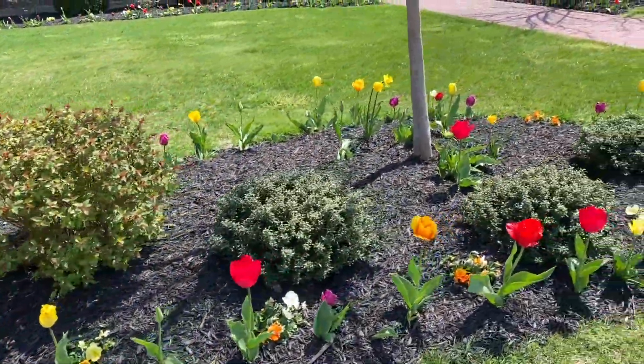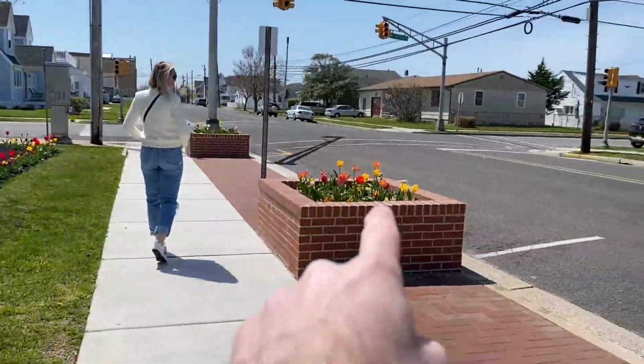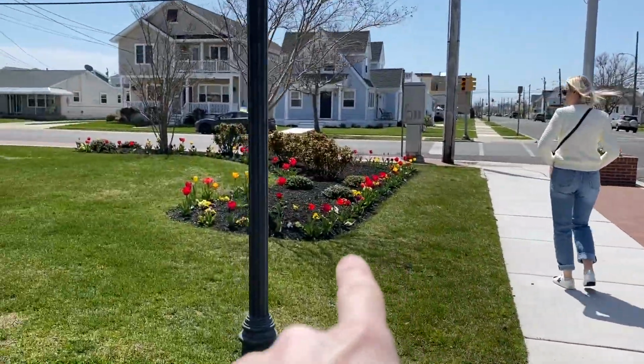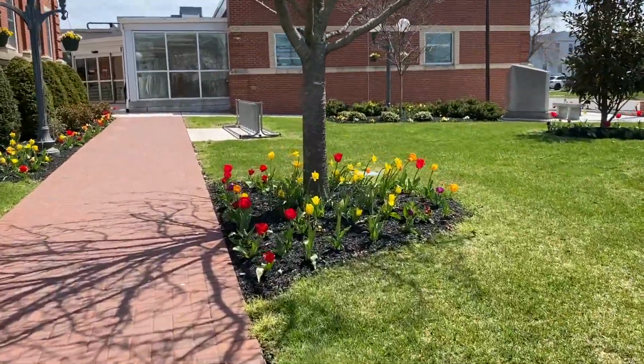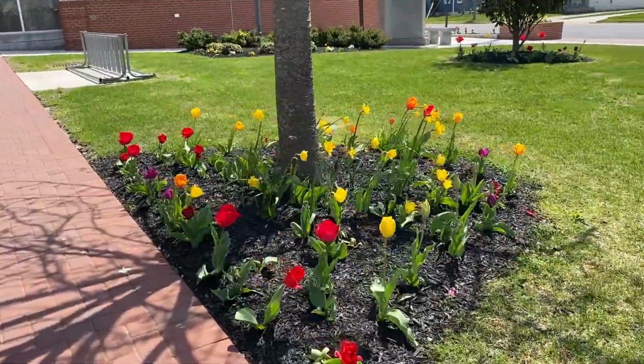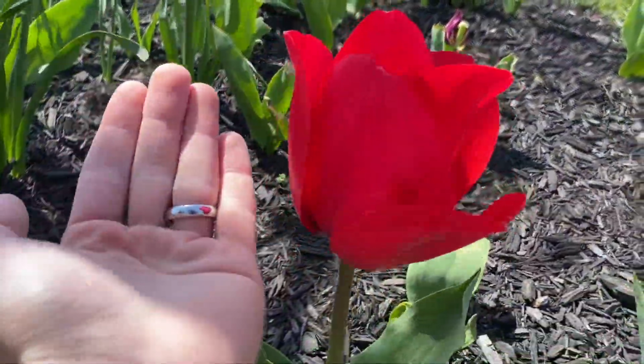Which color is your guys' favorite so far? I mean, they have it going this box, that box, over here. The city does such a great job every single year with the flowers. Look how big this is.